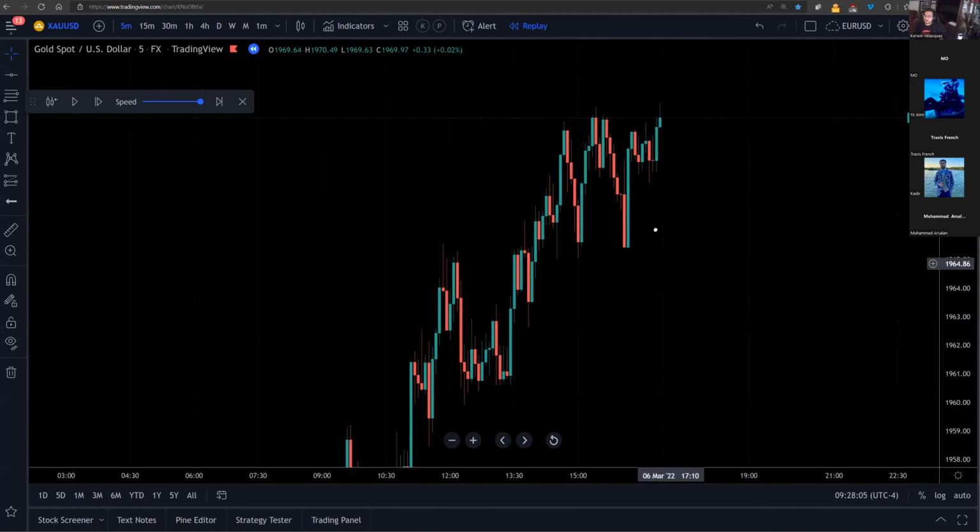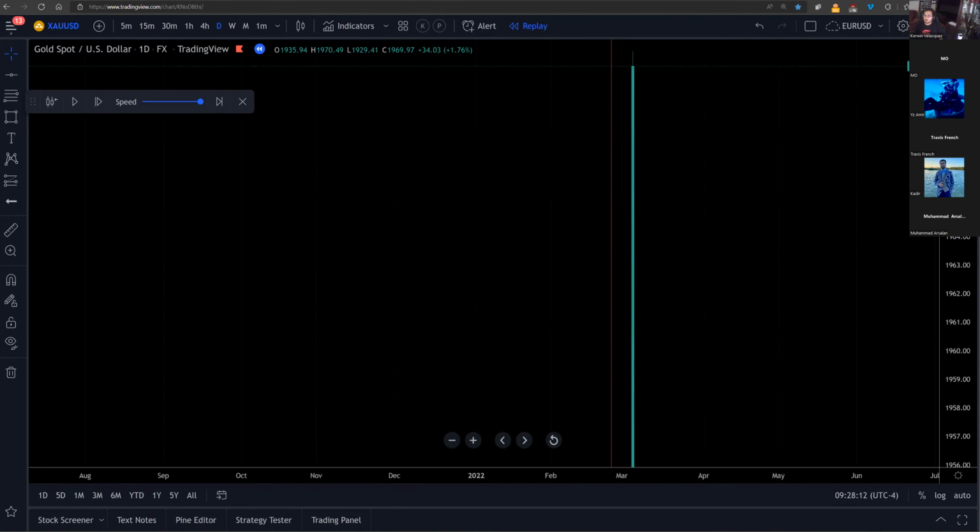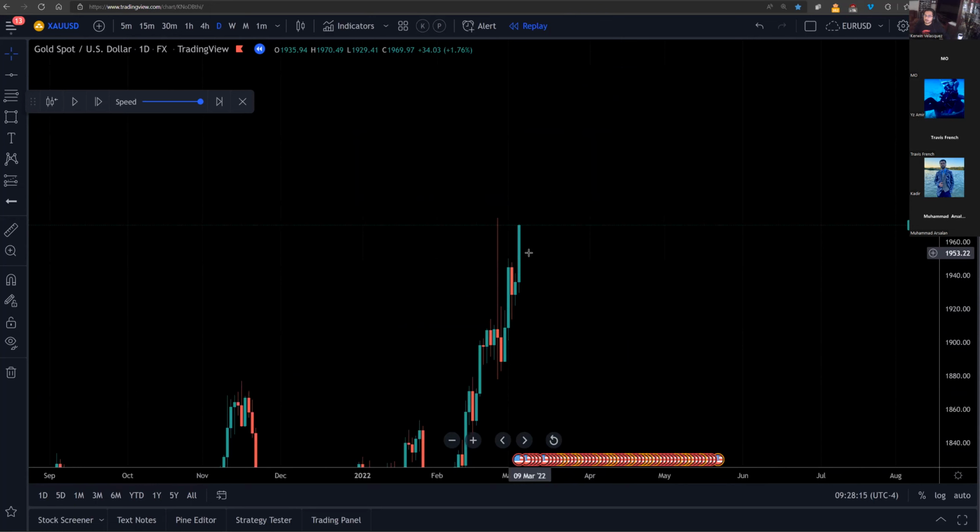What time is this one? Already, this is the closing for the daily candle. So the daily candle is closing strong bullish. So what do you need from here? What you need is continuation of that bullish move, right?